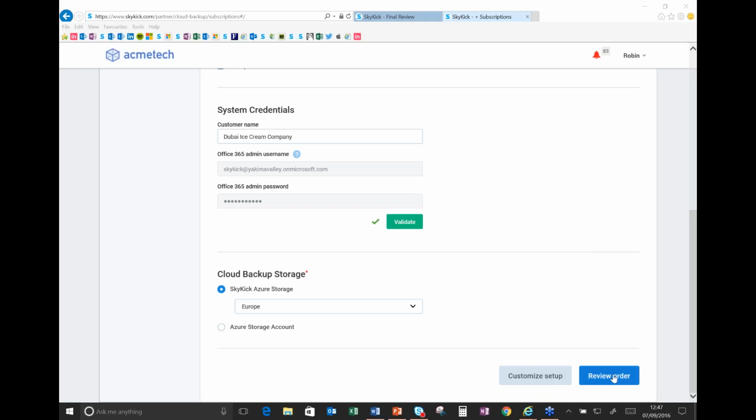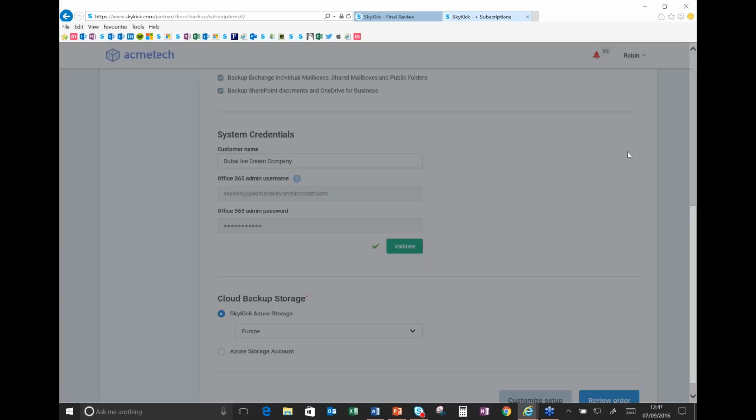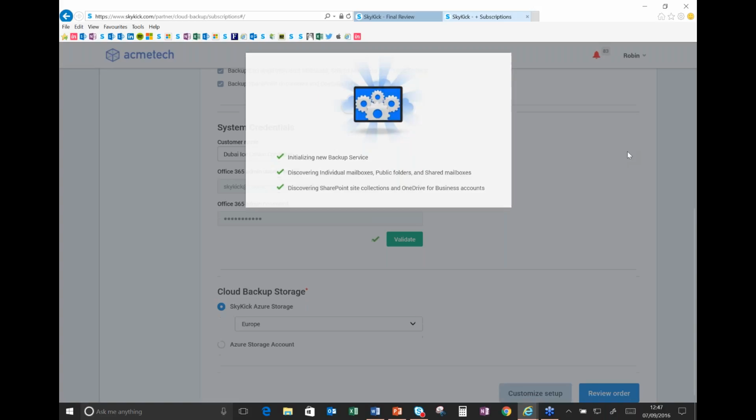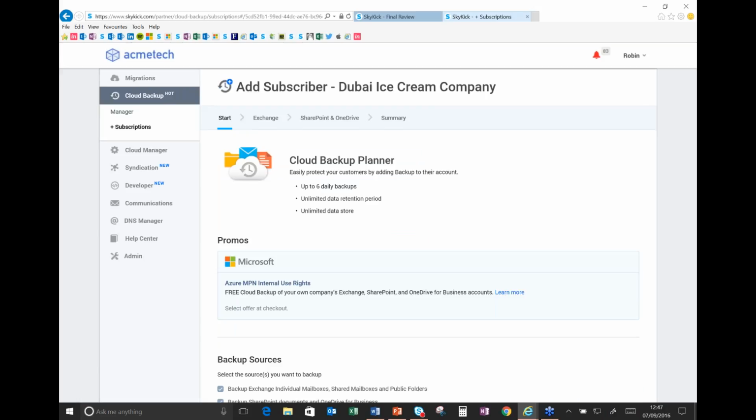Now, I can place my order right now, but I'm actually going to choose what I want to back up. So I'm going to do another discovery process on the Dubai Ice Cream Company. I'm going to choose what I want to back up. After all, some tenancies, as you know, don't include SharePoint Online or OneDrive for Business. We configured our business model to take advantage of that. So we have two SKUs in backup, Exchange Online and SharePoint Online.